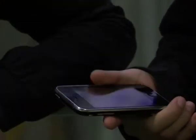Okay, now we found Adrian. Adrian, you've agreed to be on the Gizmo Show for us. We've got two phones here for you to review. This is the Sony Ericsson Satio, and this is the Apple iPhone. Now have a play with both of those and let me know what you think. Okay, so you've had a play with both phones. Now what do you think about them?